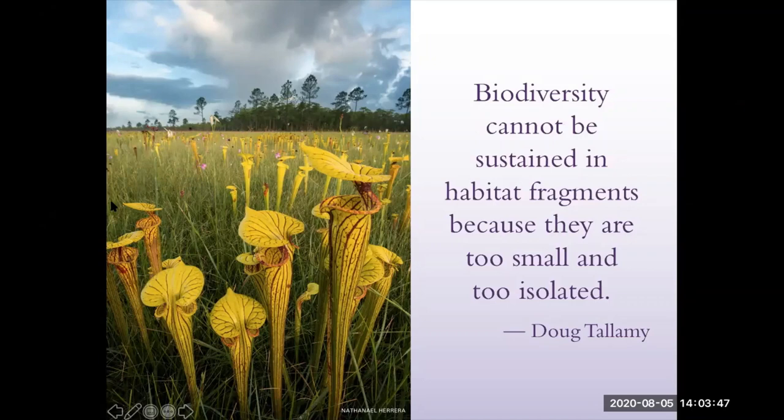So Florida is one of the most biodiverse states in the country. We have about 2,800 native plant species here in Florida, including more ancient species and more families than any other state. But we're also one of the fastest growing states in the country. And as our natural lands succumb to increasing development to accommodate this growth, we are losing this incredible diversity. And I like to include this quote from Doug Tallamy.